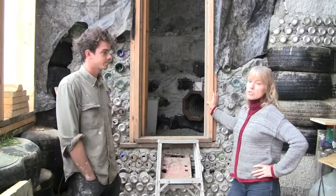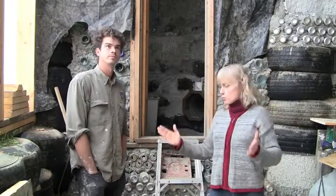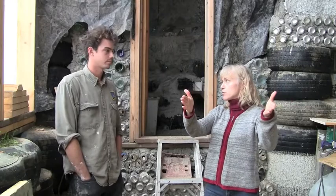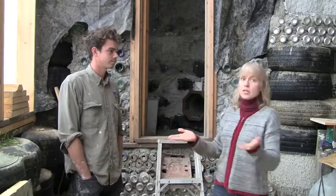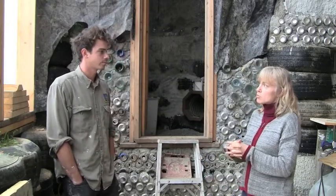Okay. And it's going to be nourishing the plants in this whole area from where we are standing all the way to the other end of the house, which is going to be the greenhouse that you grow your food in. Is that correct? That's right. Mm-hmm. And give some examples of some of the plants that you intend to grow?